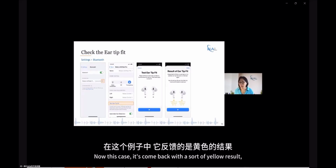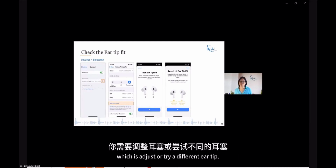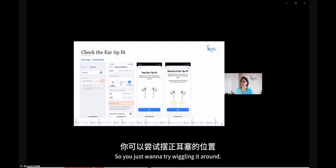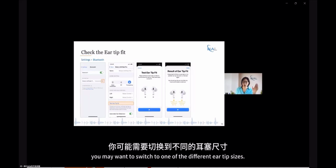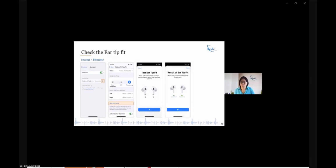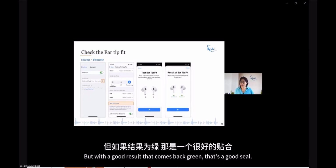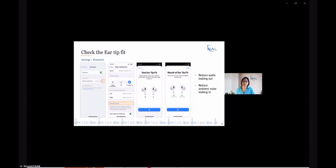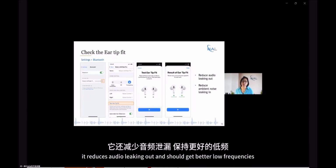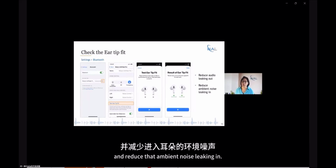Now in this case, it's come back with a sort of a yellow result where it says adjust or try a different ear tip. So you just want to try wiggling it around, see if you can get a better fit. And if that doesn't, run the test again. If that doesn't work, you may want to switch to one of the different ear tip sizes. But with a good result, it comes back green, that's a good seal, and the right size will not only be more comfortable, it reduces audio leaking out, you'll get better low frequencies, and reduce that ambient noise leaking in.